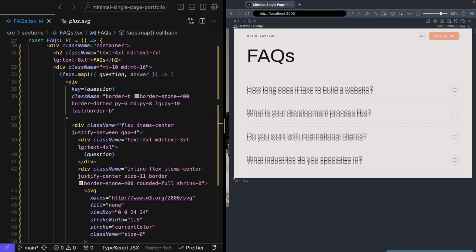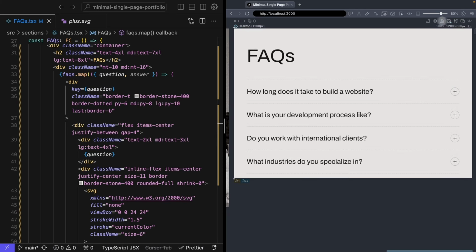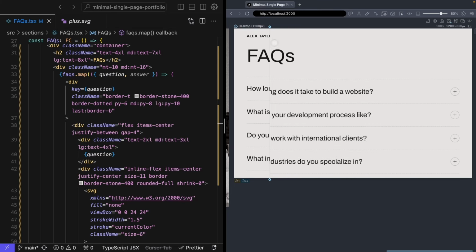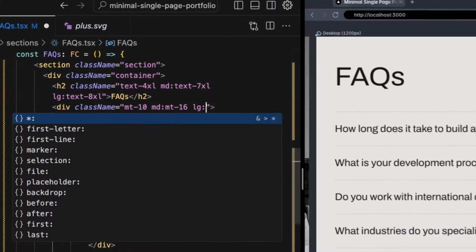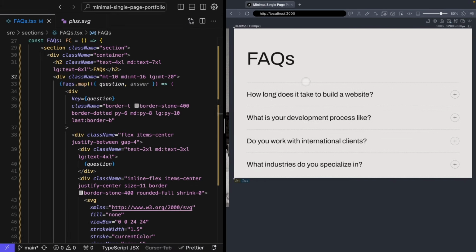And it looks like we're still missing a little bit of the spacing in between. I can actually pull my image opacity up a little bit here so we can take a look at our design versus what we have in our coded template as I scrub back and forth. So you can see that the questions in the design are a little bit lower than what we have in our template. So I just need to update my margin top here. That's going to be this MT10 that changed to MT16. Looks like the large size, that's going to be MT20, and that should ensure that our design matches up exactly.